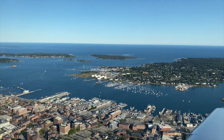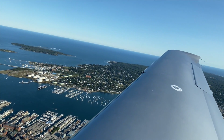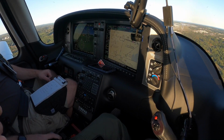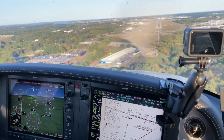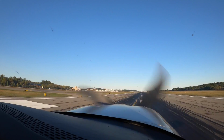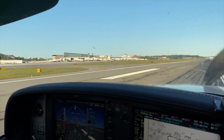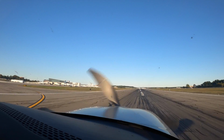Portland departure, Cirrus 678 Alpha Papa, 900 for 3,000. Cirrus 678 Alpha Papa, Portland departure, radar contact, on course. On course, 8 Alpha. Cirrus 8 Alpha Papa, say parking. Northeast, 8 Alpha Papa. Roger, left on Charlie to Northeast, have a good day. Left on Charlie, 8 Alpha.